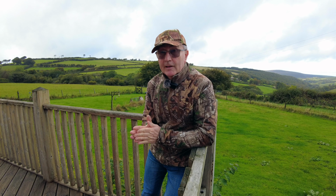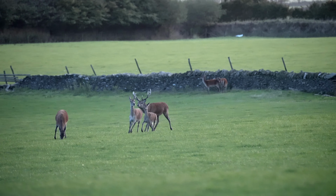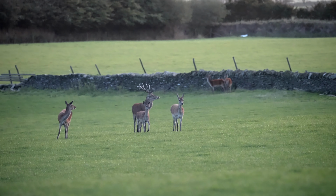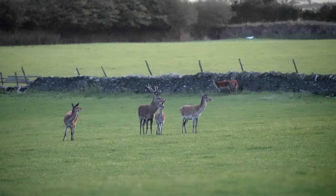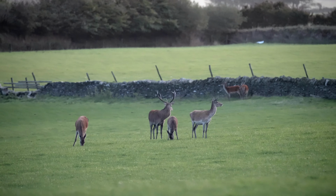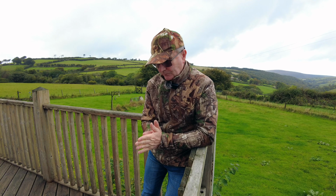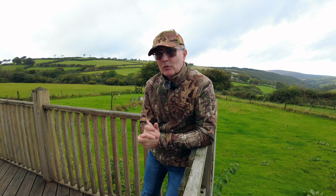Unfortunately, we're about 2 weeks too soon for any rutting action, I would suggest, amongst the stags. But they were still sort of rounding up their hinds, so it was still some reasonable stuff. And indeed, I went on numerous visits, because I'm literally only 20 minutes away from Simonsbath in the old car. So I was able to get quite a few evenings in as well.